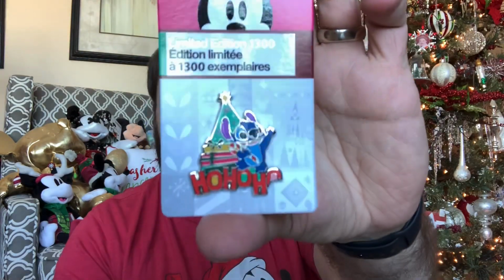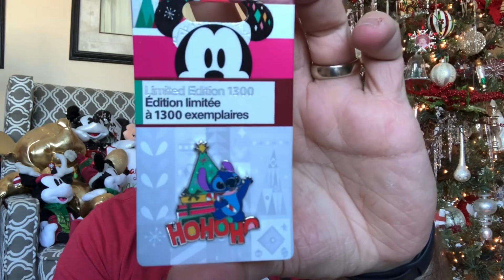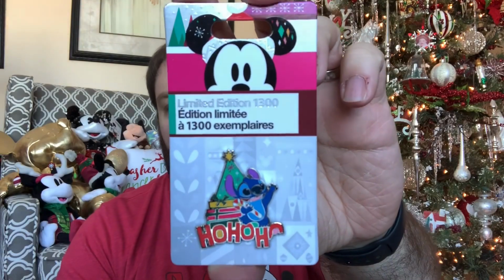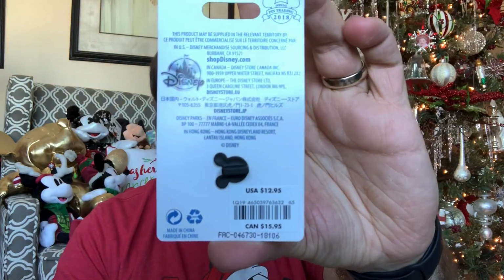Okay, the rest of the pins are pins that I picked up either from Shop Disney, eBay, pin trades, pin sales, stuff like that. So this first one I did get from Shop Disney. This also, I believe, was from last year, being 2018. It's limited edition of 1,300, and it's Stitch, and he took a bite out of the last ho there on the ho ho ho. Super cute pin. This one sold out pretty quick too. I was kind of surprised, but at 1,300, I guess it doesn't surprise me that it sold out as quickly as it did. It was about $13 too, $12.95. I don't know if this is in parks or not, but it was on shopdisney.com. That is where I picked mine up.